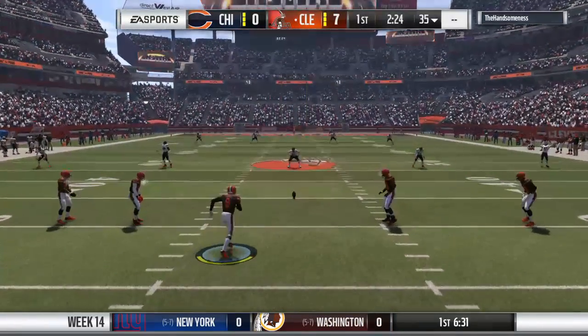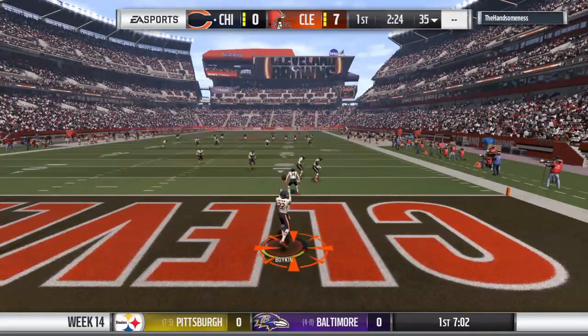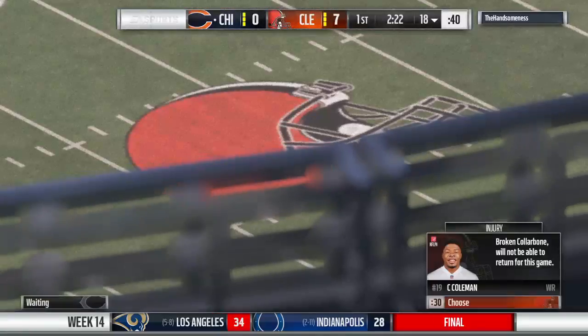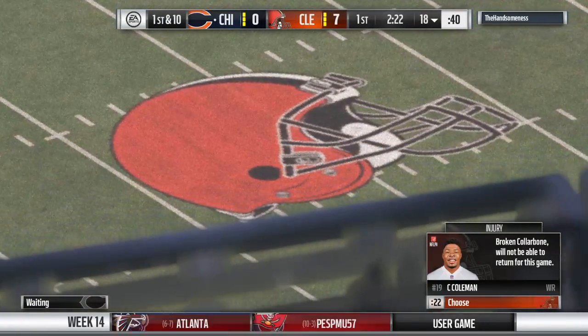The Browns kicking team out there now as they'll send this one away. That'll be taken in the end zone. And the decision to bring it out is going to cost him about 7 yards all told as he's taken down back shy of the 20.